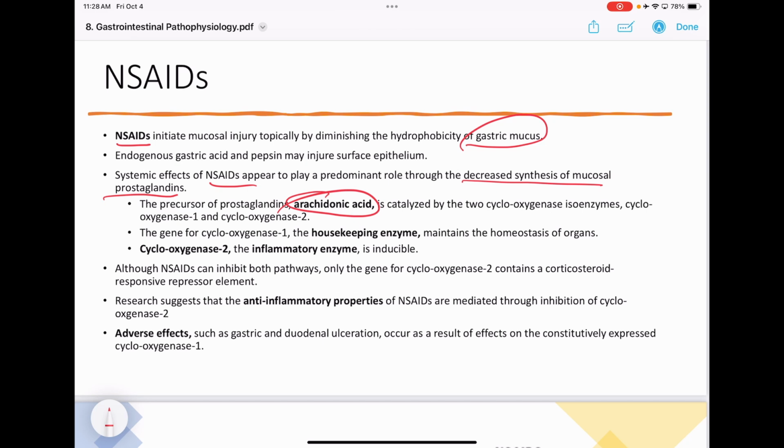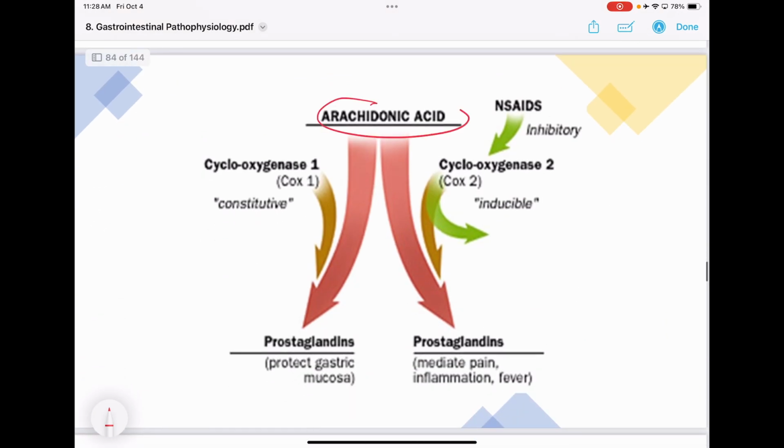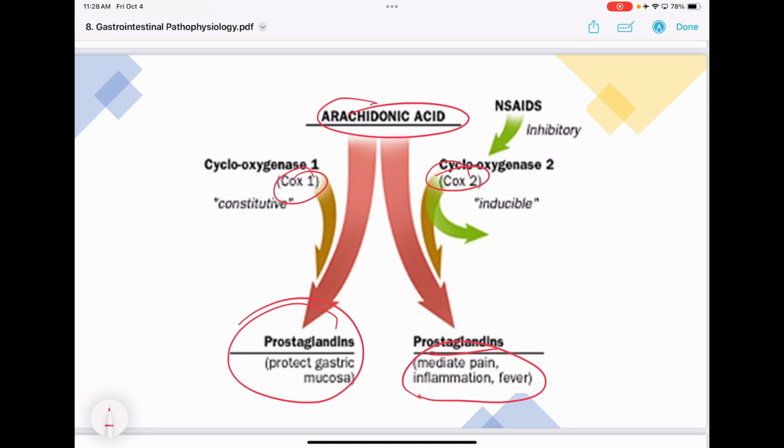The reason we give NSAIDs, and I think this is the picture right here. So here's your arachidonic acid, COX-1 and COX-2. COX-1 leads to prostaglandins, protect gastric mucosa. COX-2 is the inducible prostaglandins as well, but these are moderate pain, inflammation, and fever. And that's what we give NSAIDs a lot for, is to block this. We don't want you to have the fever and the pain and all that stuff. So that's why NSAIDs work.